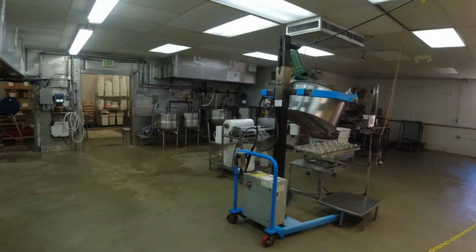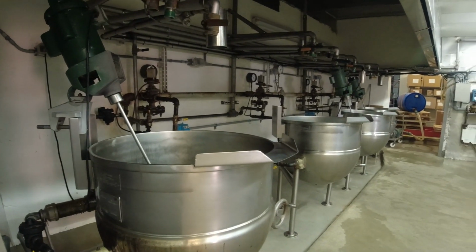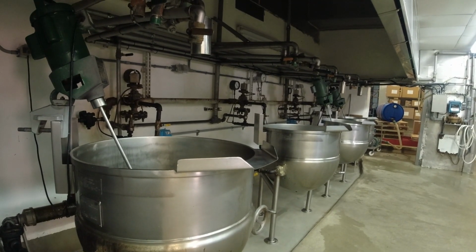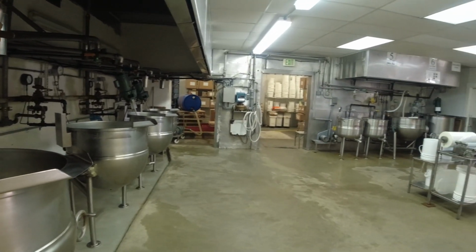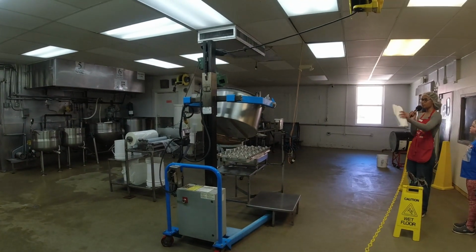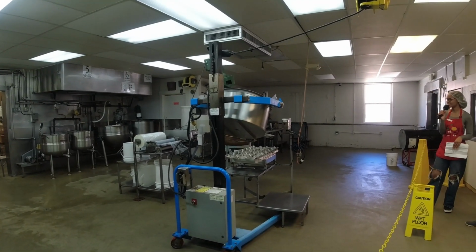Four kettles. These are double jacketed steam kettles. They just look like regular double boiler kettles. And the mixture is poured in. It is water, pectin, sugar, fruit puree, and it will be heated to a temperature of 230 degrees. And then it'll be poured into this mixing kettle. And that is where the nuts will be added, and it'll be stirred together.